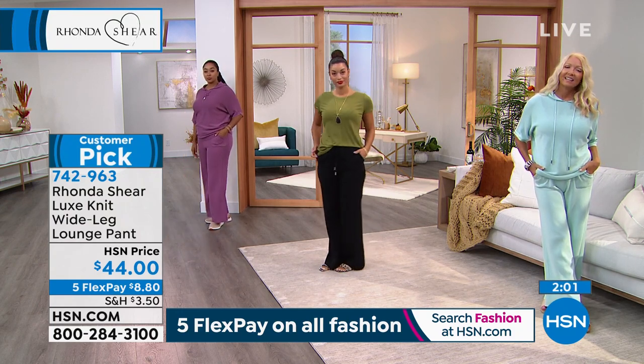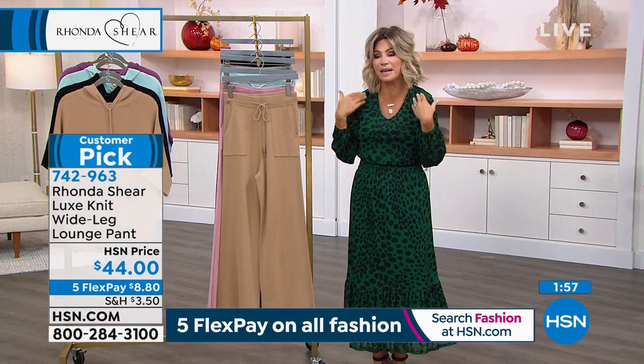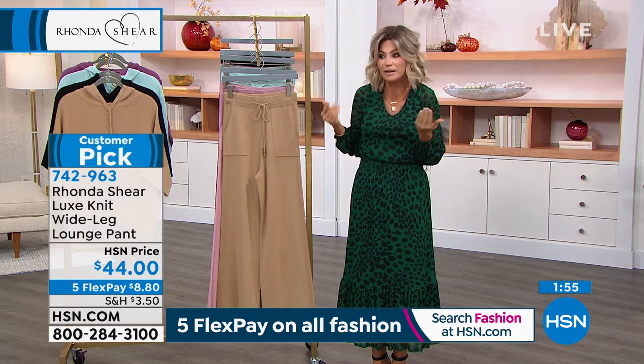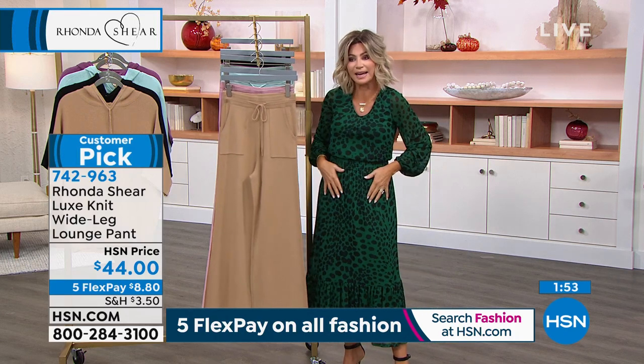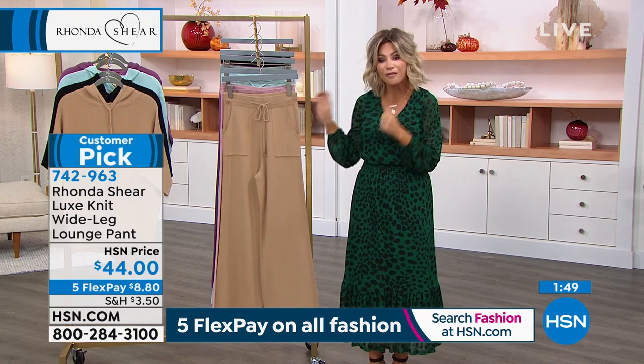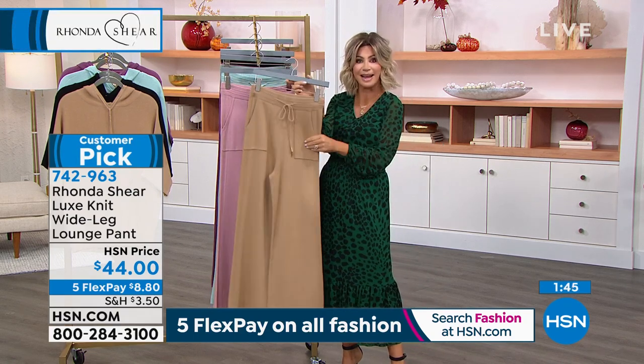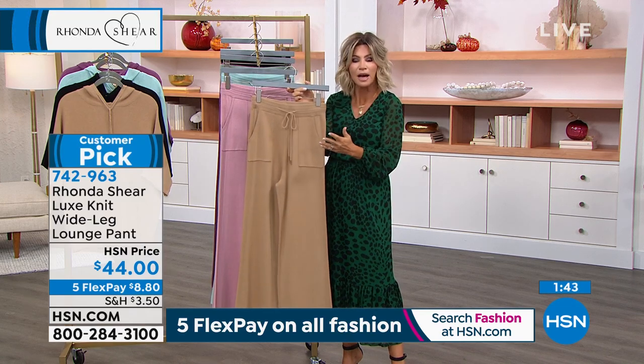Then you can pair it up with any type of tee. I see a lot of the girls in Hollywood right now, the way they're pairing it up is with a basic white tank. And then they wear this, right? And they kind of tuck it in and they're wearing boots. It's just such an easy look to pull off if you like that effortless chic style. Imagine the camel with the black tank right now. Oh my gosh. Oh, so cute.